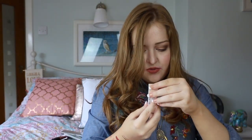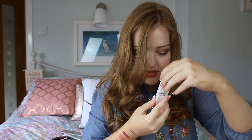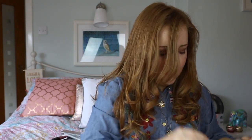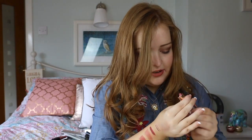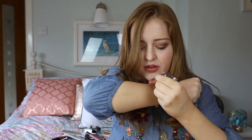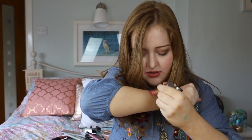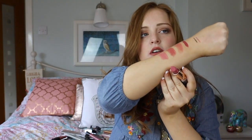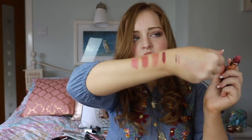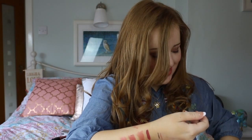I then got one of their lipsticks, and this is a Colour Intense cream lipstick in the shade Grace, and Grace is a really lovely light pink shade. I'll just swatch that for you now so you can see that. So that's got a little bit more pink to it than what I usually wear. I'd say it's like a petal pink, to be honest. It's a very light, really pinky tone pink, if that makes any sense at all.